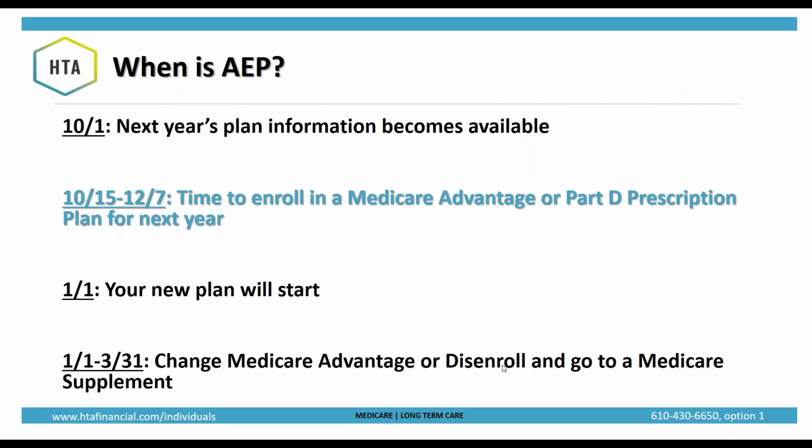So what are the important dates that you need to know when it comes to AEP, annual enrollment period? October 1st is typically when they release the plan information for next year. Now, some of you may have already gotten your plan booklets. You may have already gotten letters from certain insurance companies that are making big plan changes.